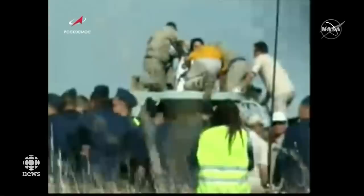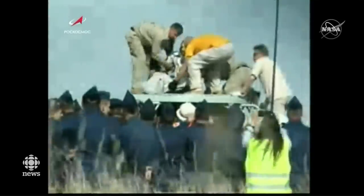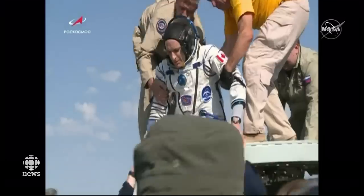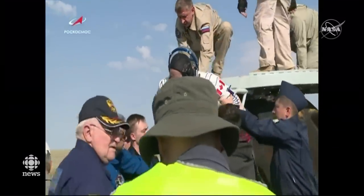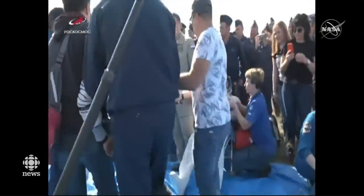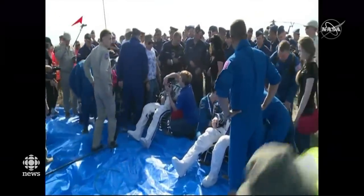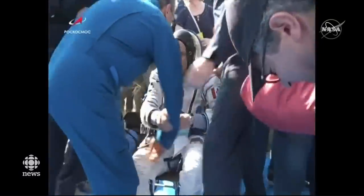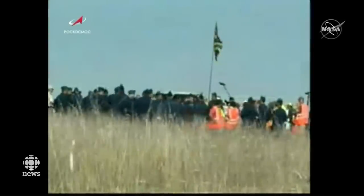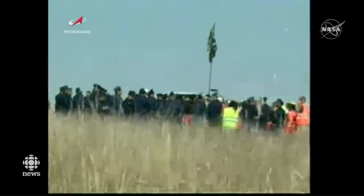And here comes David, pulling him out now. Also getting a round of applause and giving a thumbs up to the crowd. Working to help him down now. And that's all three crew members out of the capsule safely in their chairs. So gathering around them here as they sit through a few tests, make a few calls, and then they'll be spirited off to the medical tent for those additional tests.